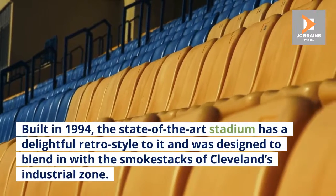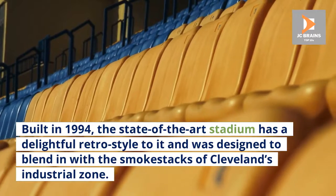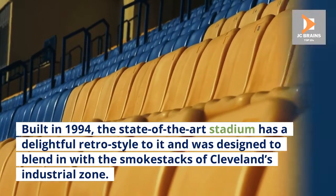Built in 1994, the state-of-the-art stadium has a delightful retro style to it and was designed to blend in with the smokestacks of Cleveland's industrial zone.